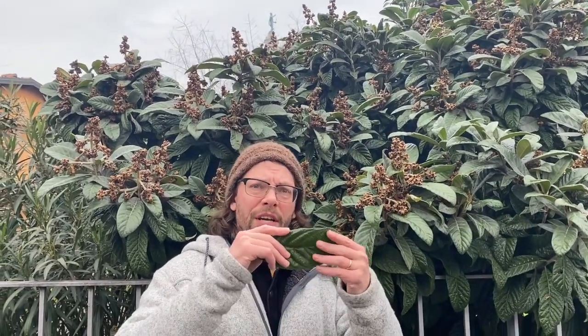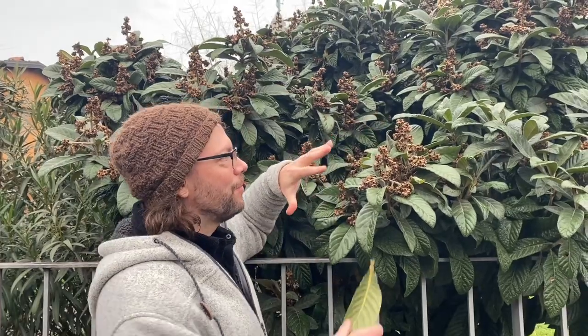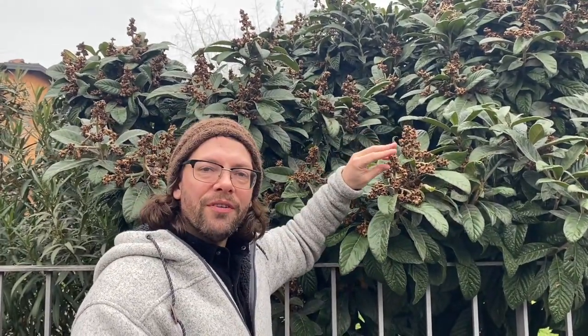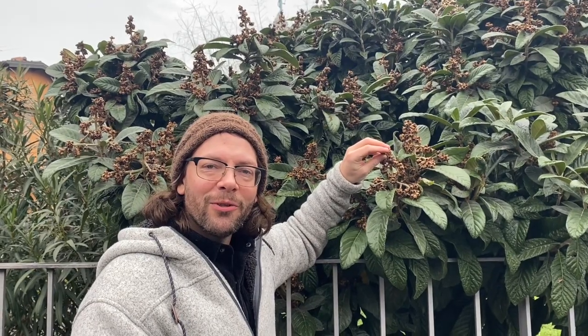So the Jupiterian qualities of expansion, large, but also abundance and luck, good fortune. And the plant is just tons and tons of these yellow golden fruits that look like little gold coins. For an explanation on the flavor of the fruits, let's ask our local Nespolo expert eater.